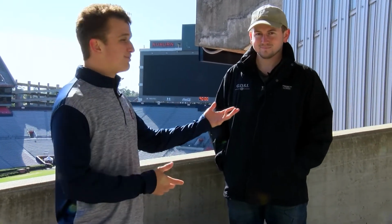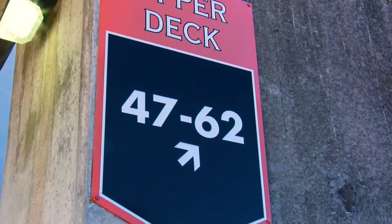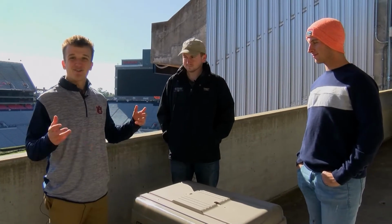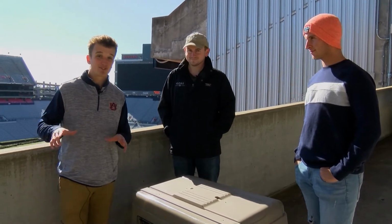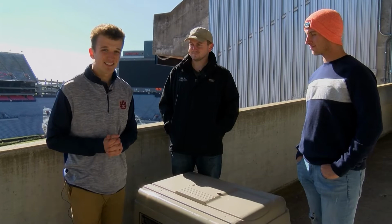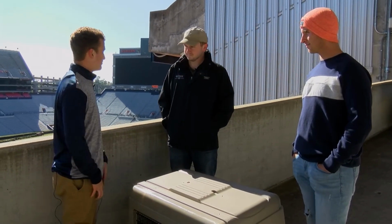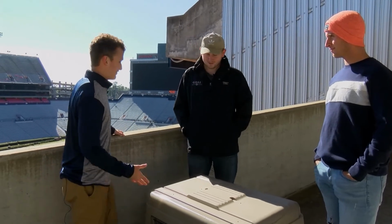And today I am joined by the Southeastern Raptor Center employees. We got Parker and we got Everett. And we're up here in section 46 in Jordan-Hare Stadium with our Eagle, Aria. And these guys are the ones who bring Aria up during the games, at the start of the games, before the Eagle flies. And guys, talk about that. When you bring Aria up here, what does the environment look like up here when everybody sees this bird?